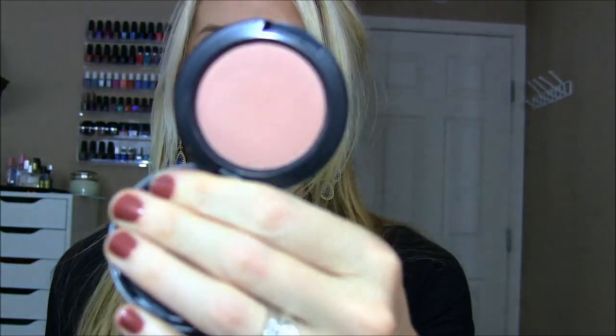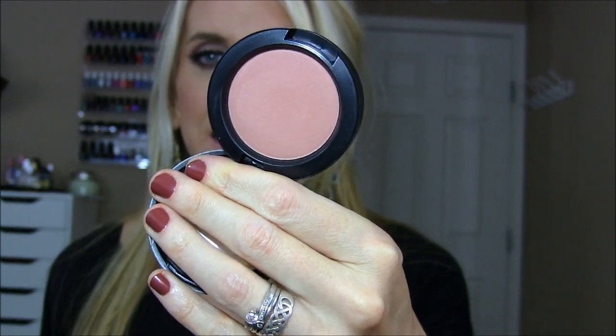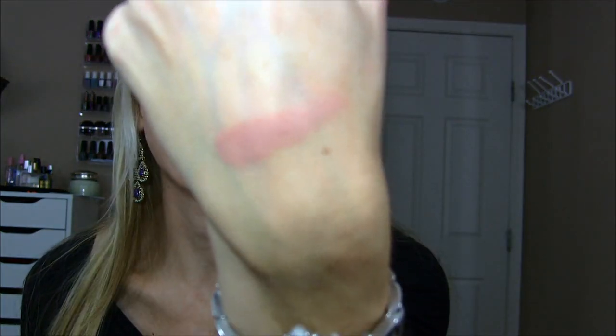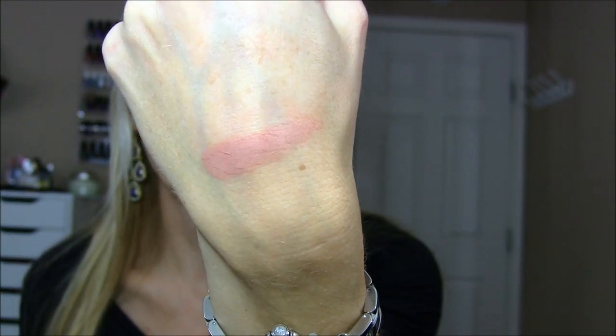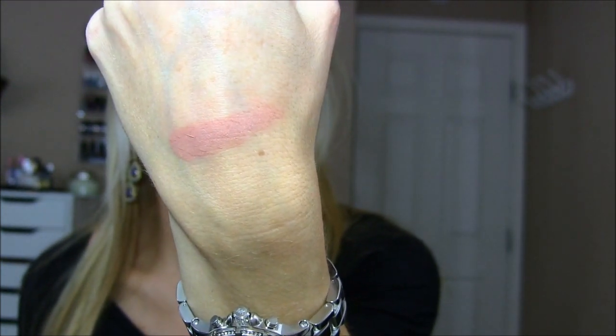The first one is called Blush All Day. This is the Pro Longwear blushes. I love this. It's super pigmented. It gives great pigmentation to the cheeks, and you can wear it with anything. And it's super soft. Some people didn't like these blushes, and I have no idea why, because I think this one is super pigmented. It's really easy to apply. It blends very well, and it's one of my favorites. So that is Blush All Day Pro Longwear style.